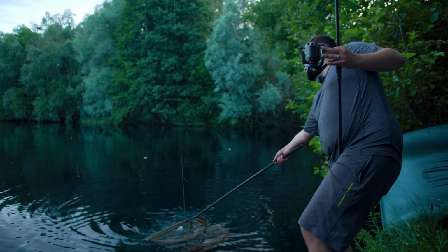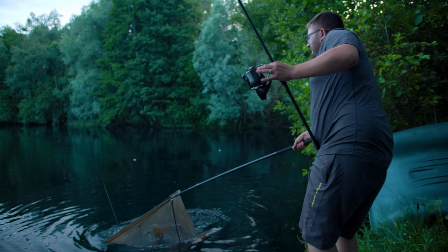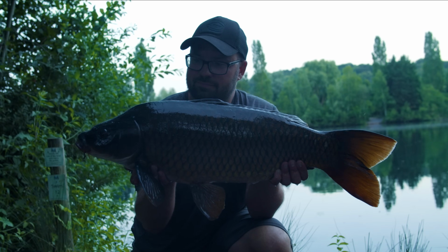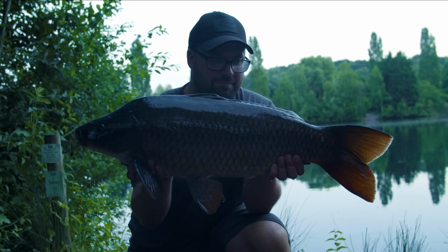Number 10, going in the net. Yes! And that's double figures. So you've just seen me land that lovely common. We managed to get a quick clip of it and slip it back. I was desperate to get my rod back out. We're losing light quickly and we're going into the last night, so I wanted one last bite of the cherry to see whether we could get one more fish.